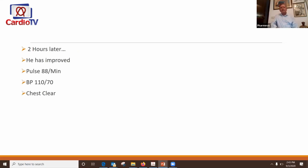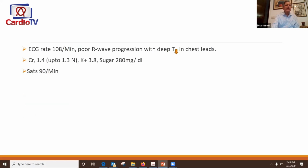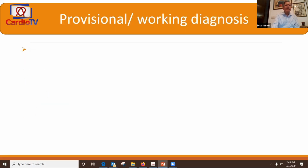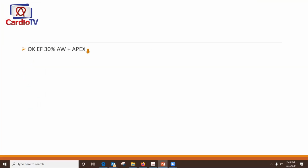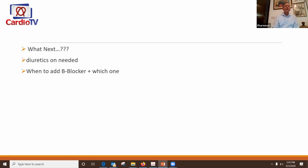Okay, in 2 hours' time, the patient has improved. His pulse is now down to 88, blood pressure 110/70. Chest is now much clearer. I don't know if I mentioned the chest finding or missed it out. Yeah, there was mild wheeze. Didn't miss out much. Okay, so chest is now clear. Now what next?